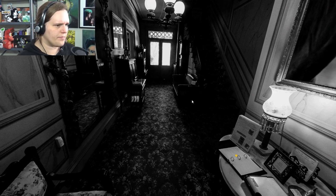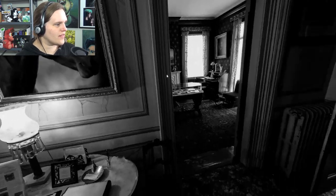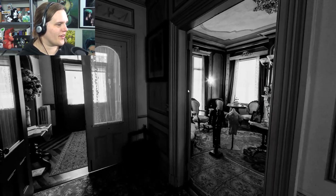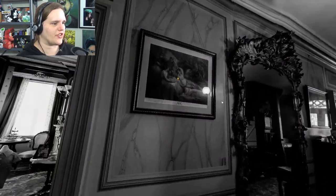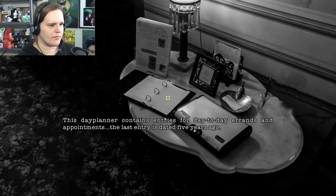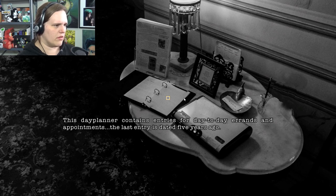Ooh, this is pretty. Oh, dude, this is cool. I like how it's all nice and bright. Oh, that's really cool. Like, where do they actually go to take a 3D picture of this place? I mean, there's a guest book there and everything. That's pretty cool. This day planner contains entries in the day-to-day errands and appointments. The last entry dated 5 years ago.